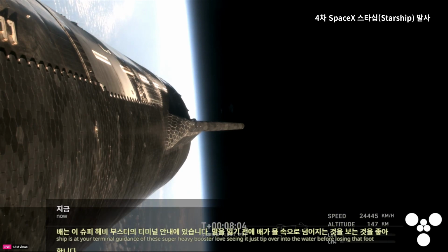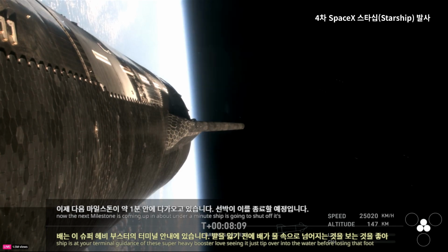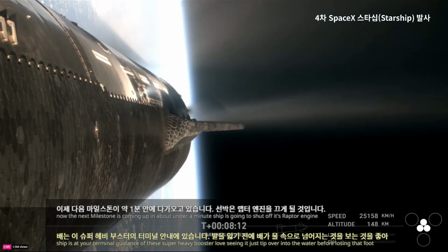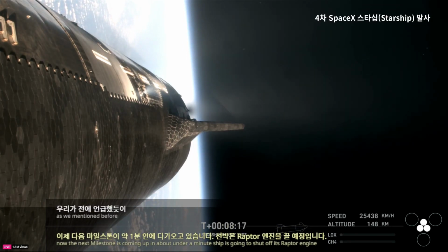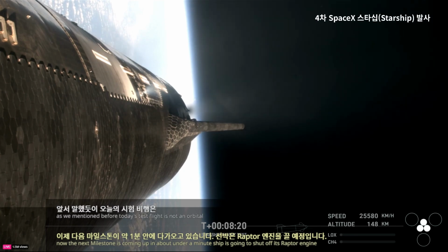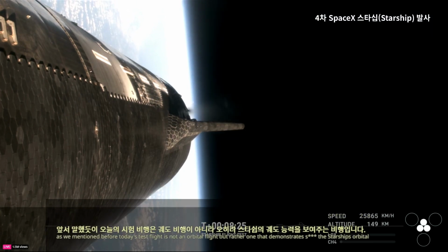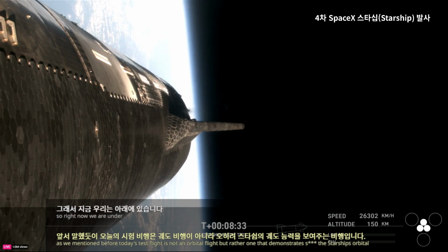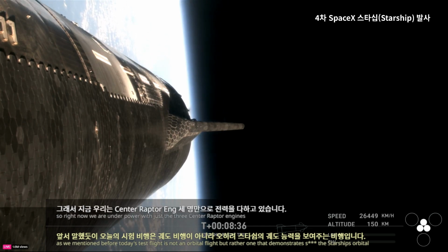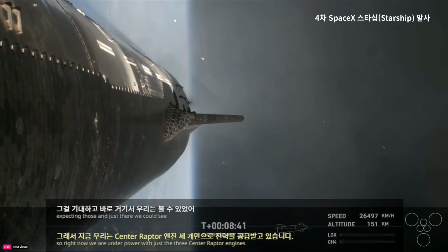Now the next milestone is coming up in under a minute. The ship is going to shut off its Raptor engines. Ship engine cut off, which we see right there. As we mentioned before, today's test flight is not an orbital flight, but rather one that demonstrates the Starship's orbital capability. So right now we are under power with just the 3 center Raptor engines. Expecting those, and just there we could see that those have also successfully cut off.